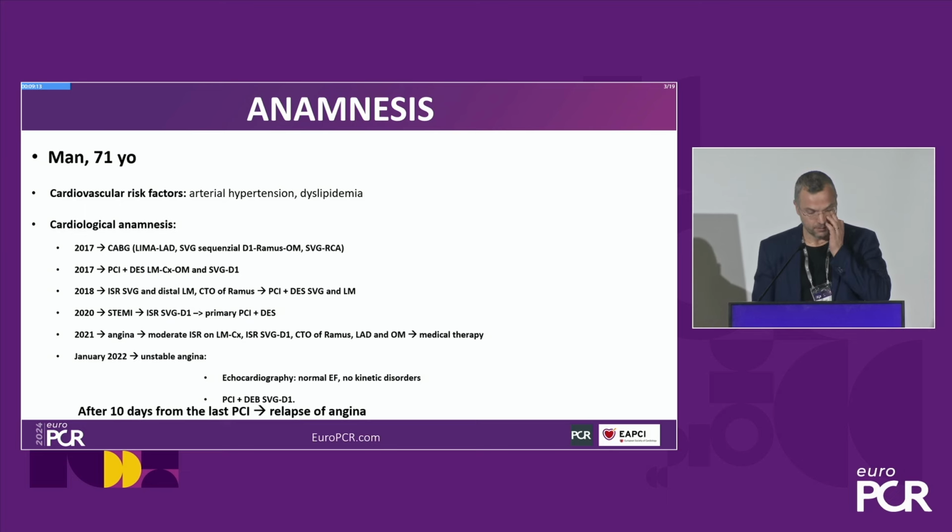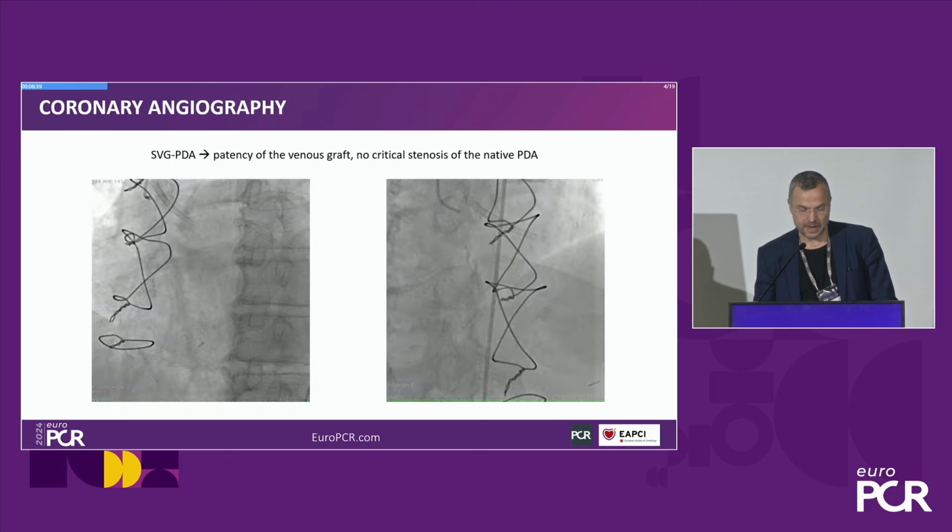A 71-year-old male, with some cardiovascular risk factors and a very long-lasting cardiovascular history, starting a few years ago with a CABG, as you can see, Lima to LAD, and a vein sequential to first diagonal, ramus, marginal, and RCA. And then multiple additional procedures. So this gentleman kept coming back. The last time he had an angioplasty was 2 years ago. But the point is that 10 days after the last angioplasty, he had again relapsing angina.